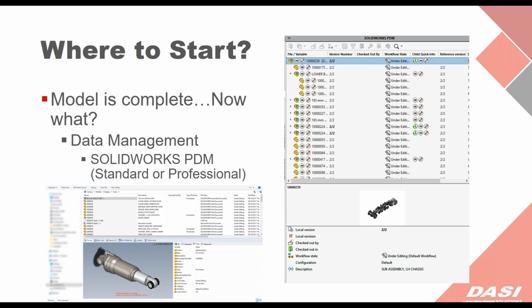And of course, if you don't already know, they've really done a great thing. They've included SolidWorks PDM Standard within the purchase of SolidWorks Professional or Premium. So you may even already have Standard and not know it. You just need to have it activated. And then we can definitely help you get that set up, get that implemented, migrate your data, whatever you need to do to get that up and running, right? So just contact us if you need more information on that.